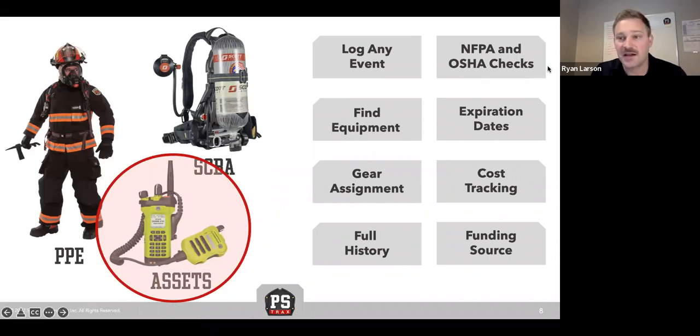All your checks we can build into the system. So for some of your assets, there's NFPA checks, OSHA checks that are required to be completed. So obviously we load those in, but any other agency specific checks that you want to track, our build team will load those in as well. Expiration dates for your assets. So again, when you're budgeting and planning, you can see what's expired and plan to replace that.